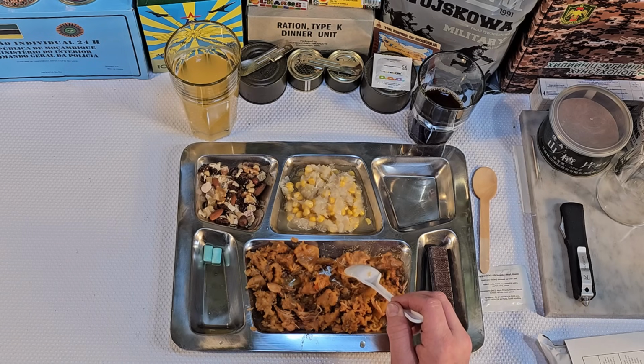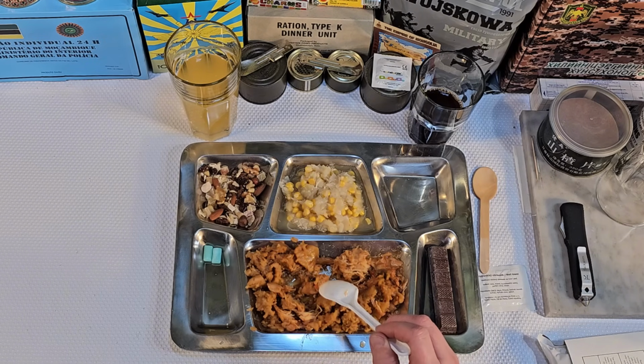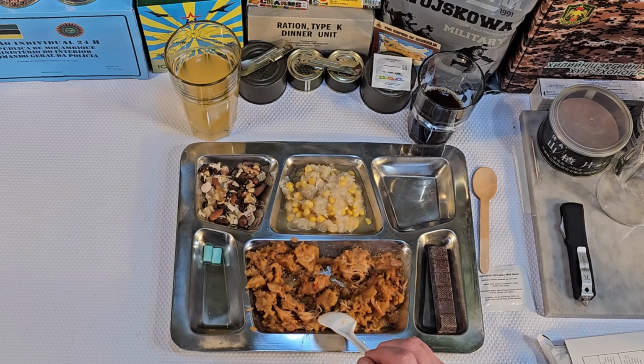The chicken is excellent. It's not dry. It's extremely moist. The pineapple adds a nice sweet zing to it. This has a really nice base flavor of the red and green peppers it was cooked in. That, along with the seasoning that's in here, this is actually a really good main.